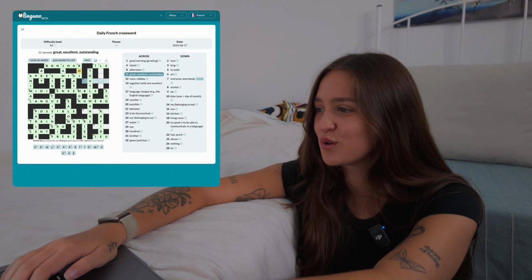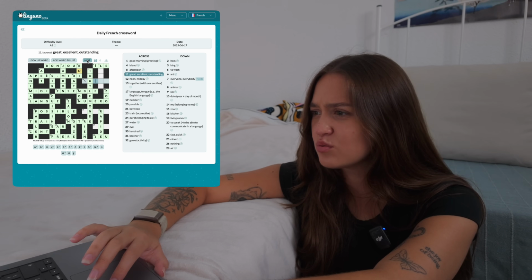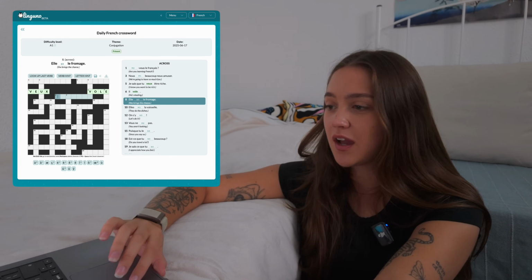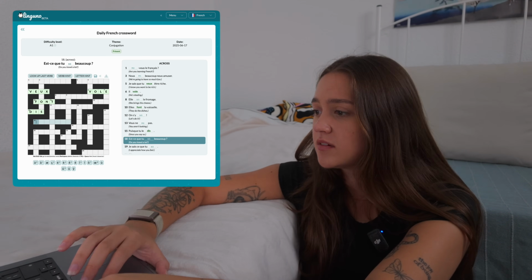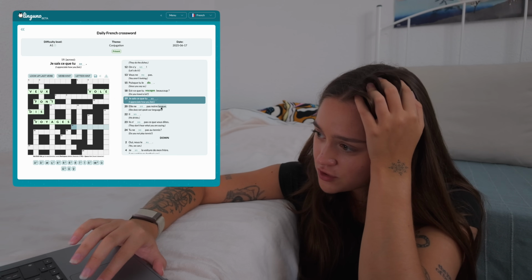Why can I not think of the word for great? Like, that's supposed to be one of the easiest words on this list. Super. Oh my god, I am being humbled right now for my lack of French verb knowledge.